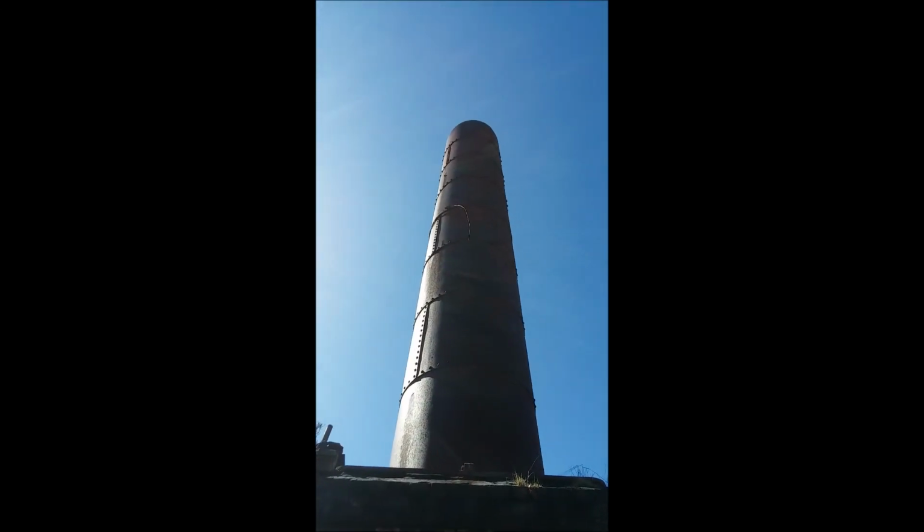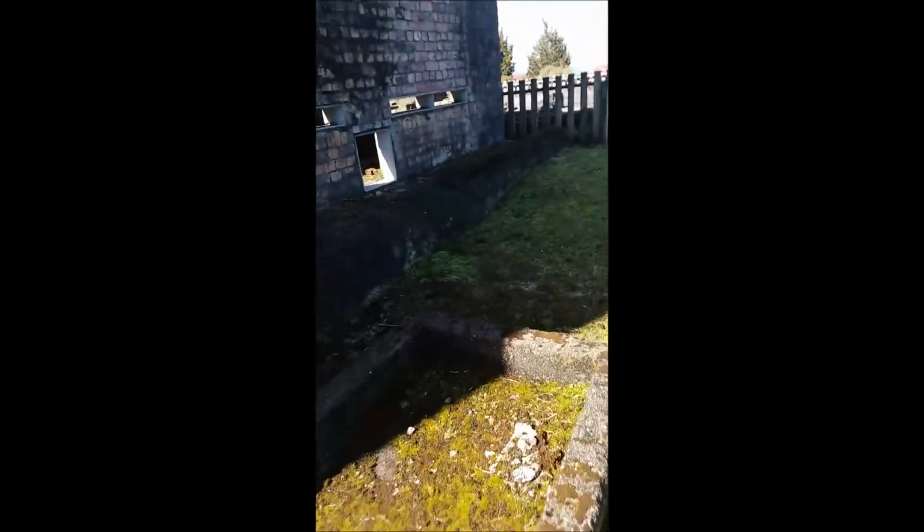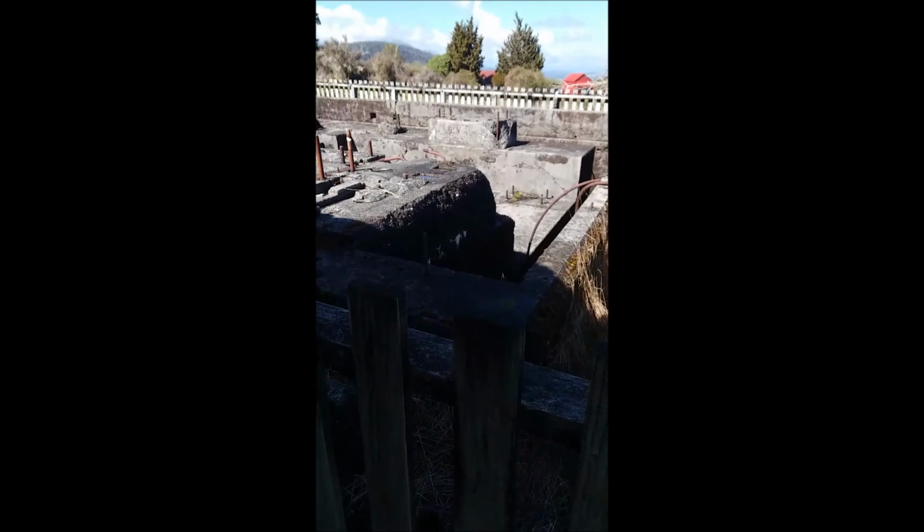The actual, what do they call it? Burner, right? So then we come round the side. We go actual into the pit itself. I don't actually know what that is. What is that there, baby? I don't know. No, I don't know what this area here is.